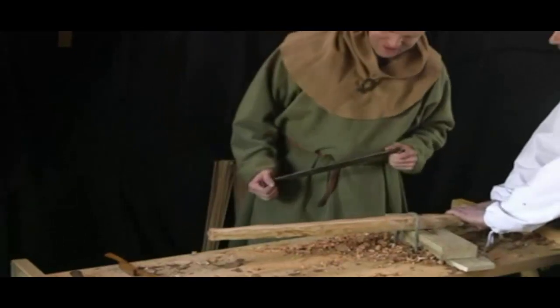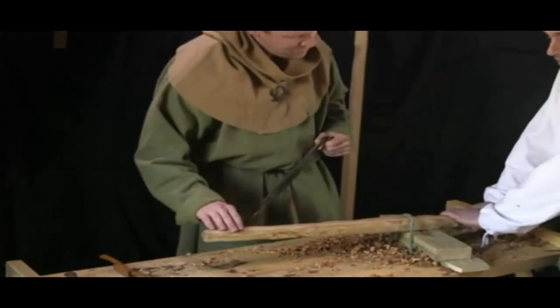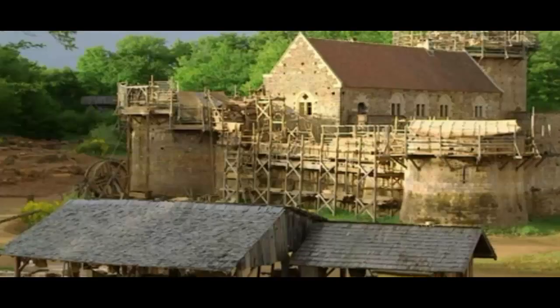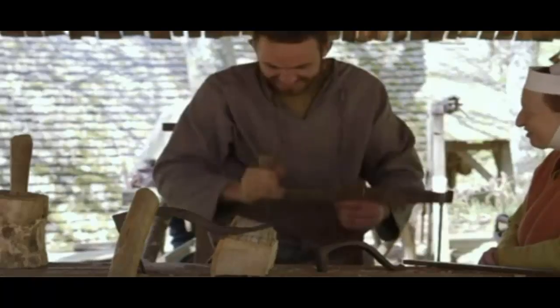If you've done good work with your tapers, then it should bend relatively evenly. Well, I think I've done exceptional work with my taper. Well, it looks pretty good. You're so accurate with that.